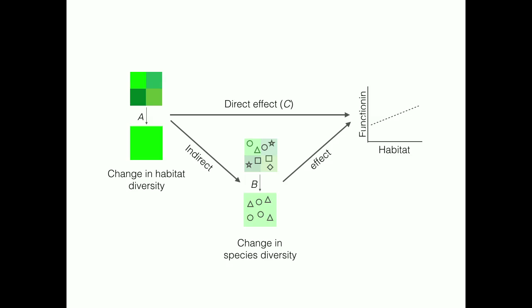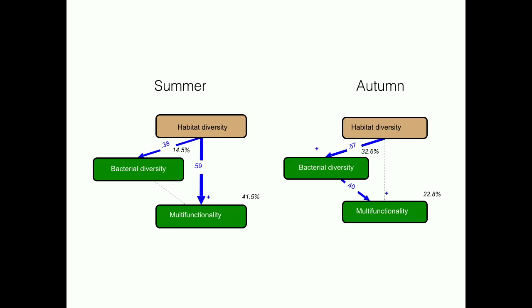And to do that, most processes are driven by bacteria in these systems. So we looked at bacterial diversity, we sequenced it, and calculated bacterial gamma diversity in those big cores, and tested the effects in a structural equation modeling framework. And what I didn't tell you either so far is that we repeated that 3 times in summer, spring, and autumn. And I conveniently leave out spring, where we didn't find any effect.